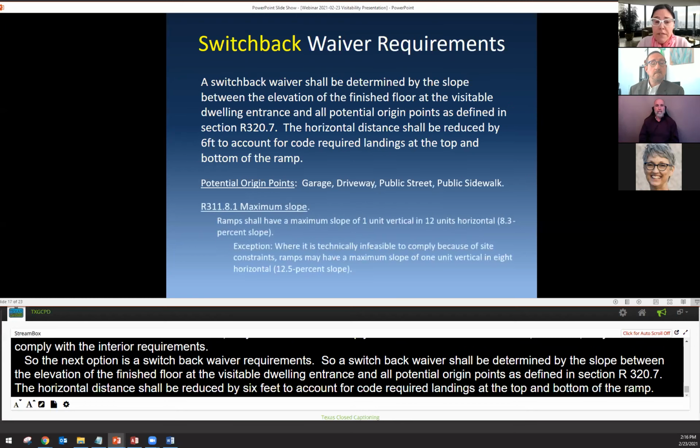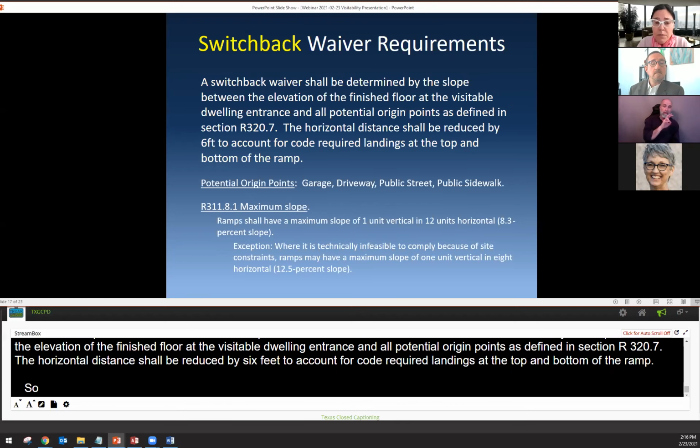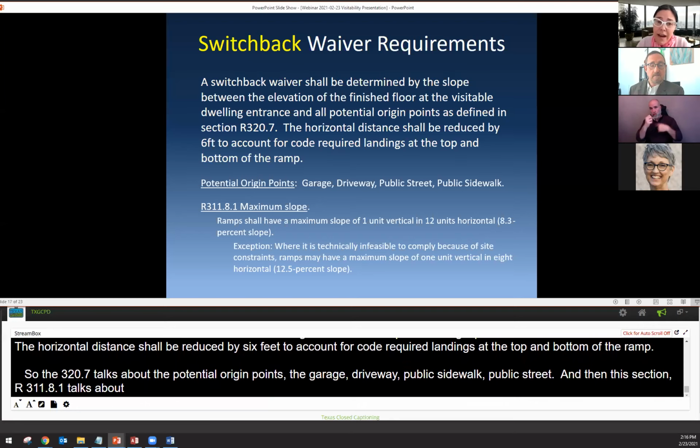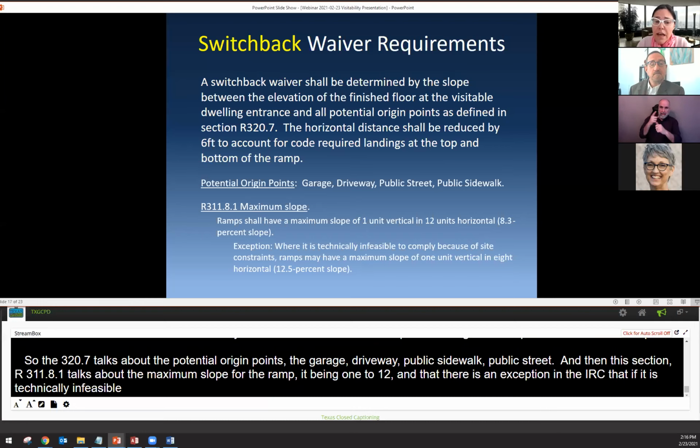So R320.7 talks about the potential origin points: the garage, driveway, public sidewalk, public street. And then section R311.8.1 talks about the maximum slope for a ramp, it being 1 to 12. And there is an exception in the IRC that if it is technically infeasible to comply because of site constraints, a ramp may have a maximum slope of 1 to 8, which is a 12.5% slope.